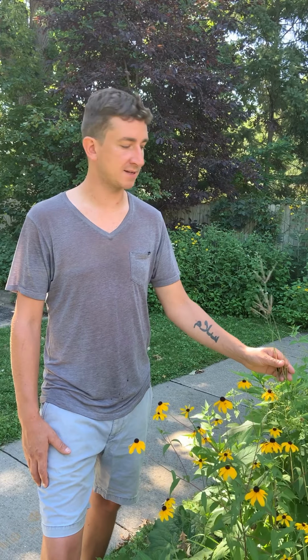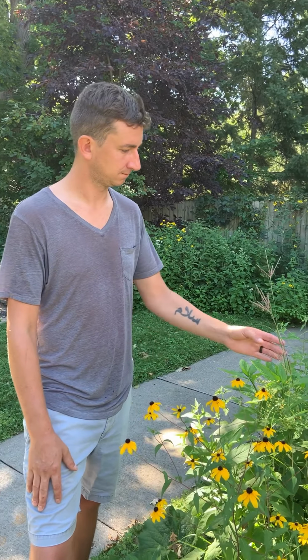It's warm season grass, so it's just getting going right now, just starting to flower, and will be a presence in the garden through the rest of the fall.